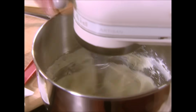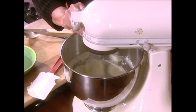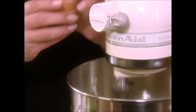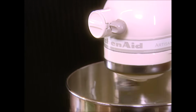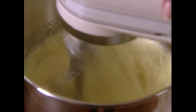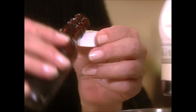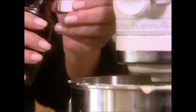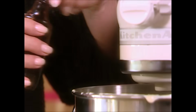And now we're going to add our 2 eggs. And if the recipe calls for eggs, always use large, unless it specifies different. We're just going to beat that until it's smooth, and we're going to add a half a teaspoon of pure vanilla extract. And if you're like me, sometimes I don't always pull out the measuring spoons. I just kind of guess at some things.